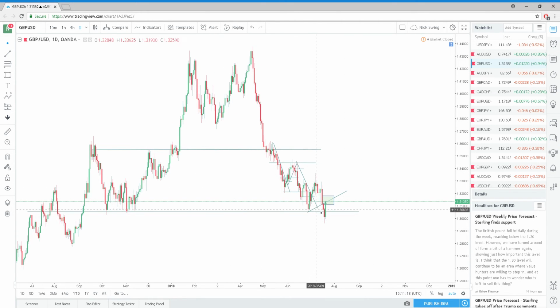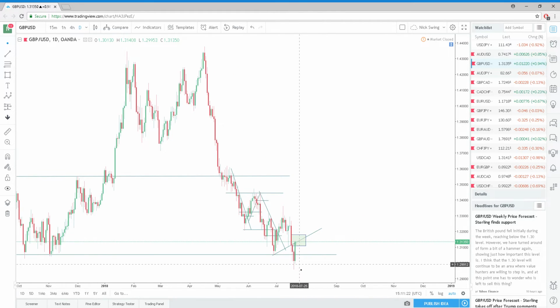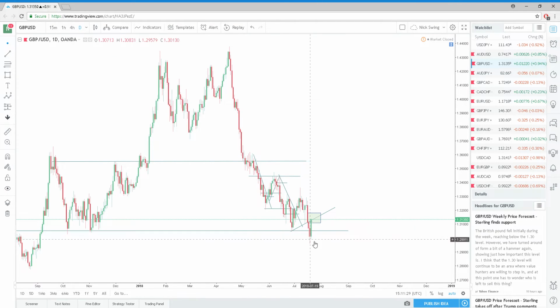So I was waiting for price right in here because I knew a lot of buyers would jump in right here. As you see, it's exactly what price did. It came in here and made a quick liquidity hunt, a quick little stop hunt, to confuse people and make them think it's going to keep dropping before it comes back up. And yeah, I took this trade. So let me show you guys why I took this trade.